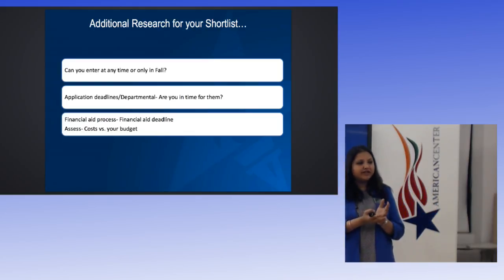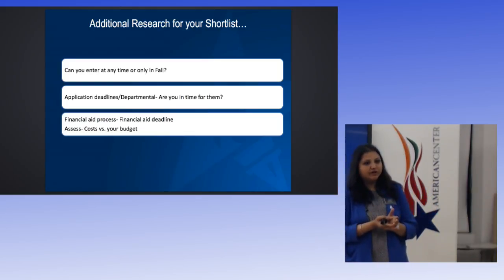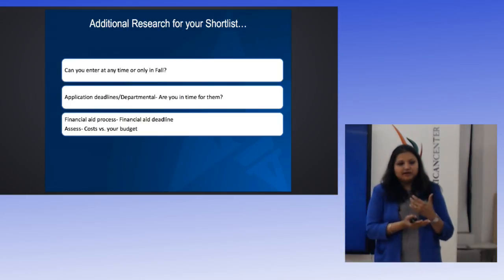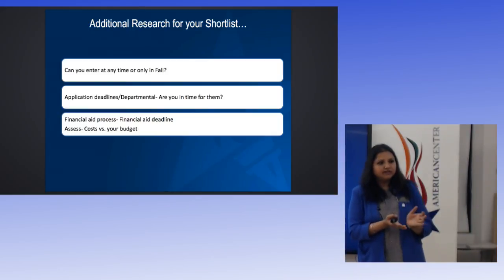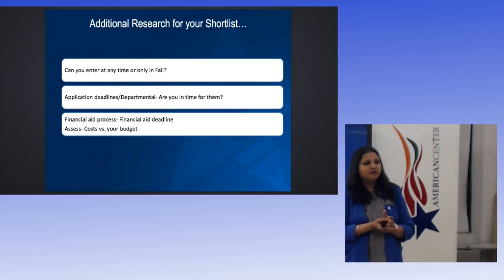So please check that before you really apply, because like in our case, the master's in forensic psychology is not really available to all the intakes. It's only available to fall. So this happens many a time, because in general we accept the applications for fall and spring. However, there are certain programs which are only available for fall. So please make that note when you're making your notes for the universities in general.